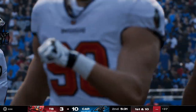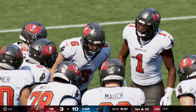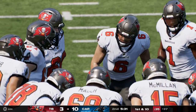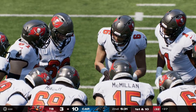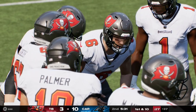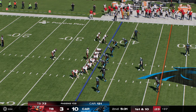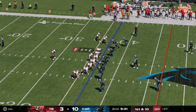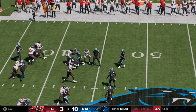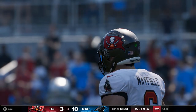Here's the Tampa Bay offense. They're going to take over once more. Just the lone field goal for them so far, down 10-3 in this one. And they'll start first and 10. They'll start this on the ground. And here's White. And he'll get about six there. Setting up second down.